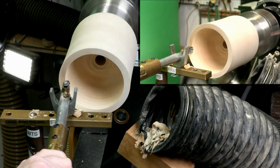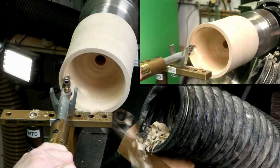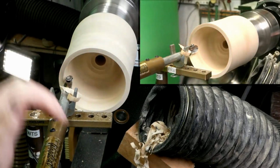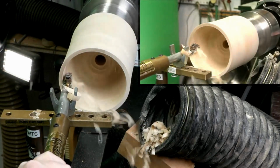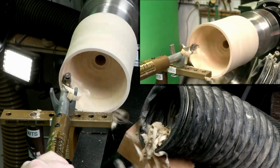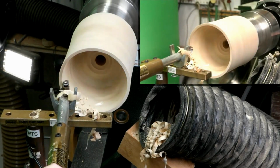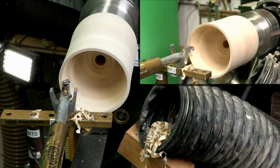Oops, on target. And I'm kind of arcing here a little bit because my outside arcs a little bit. So I'm trying to make sure I don't go through that wall. Got a little stickiness there. Something held me up there.